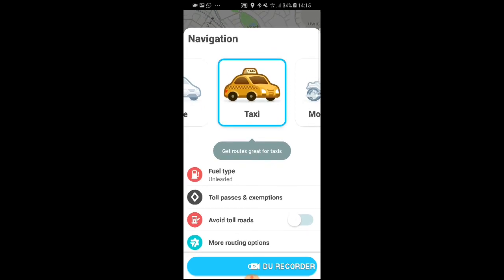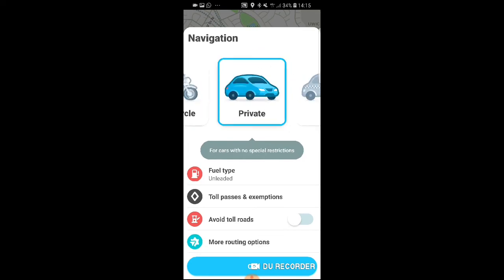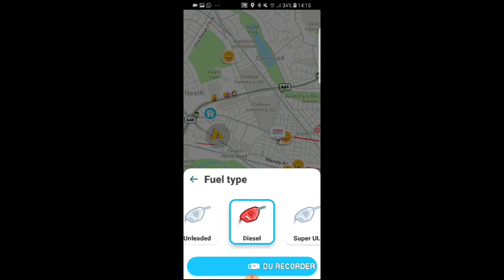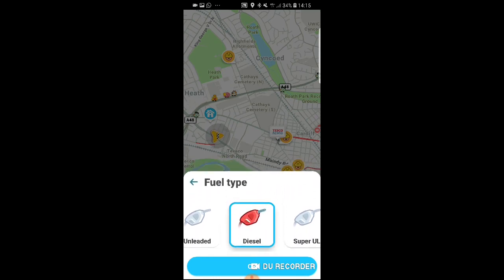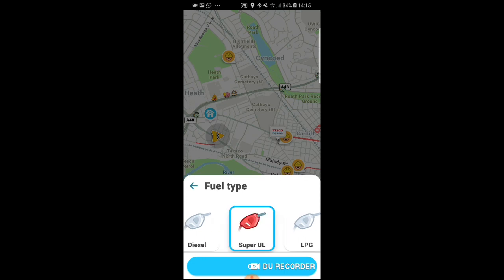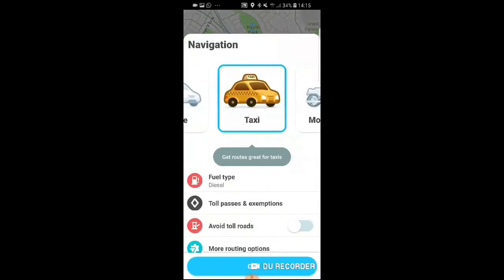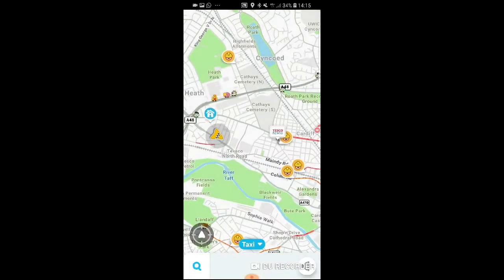So there's loads of other features on here, guys. Just have a play around. You want to keep it on taxi, but you can change your fuel type so that it'll look out for certain fuel stations for you. You've got unleaded, diesel, super unleaded, whatever your preference is. You might have a particular car that needs super unleaded. There are so many different options on here, guys, and it is great for new starters. So give that a download. It's completely free.